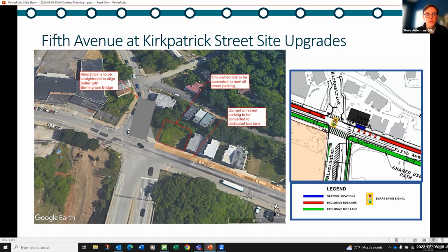As you go across the bridge or you come down from the hill, you have to do this funny kind of chicane or twisting movement as you go through the intersection. The BRT project has the opportunity to straighten that out some to make for a safer intersection.